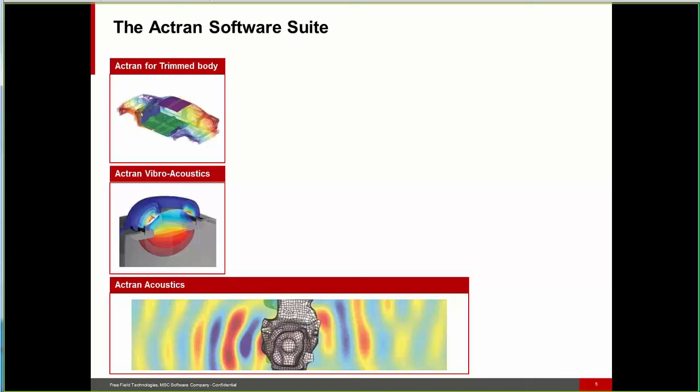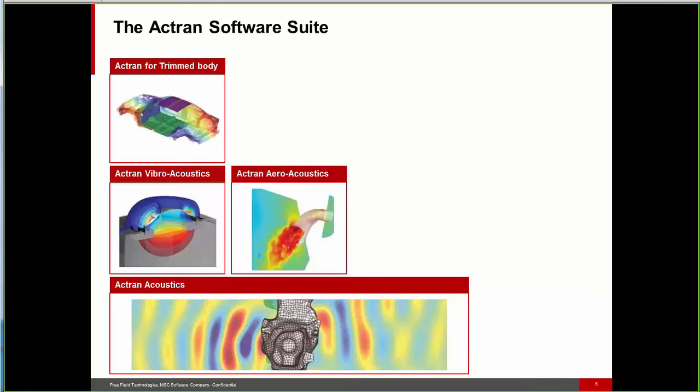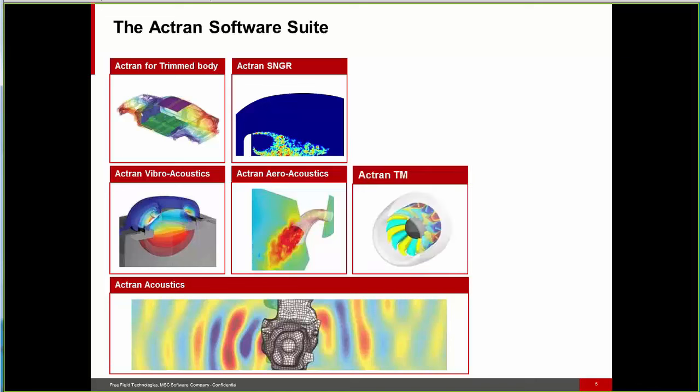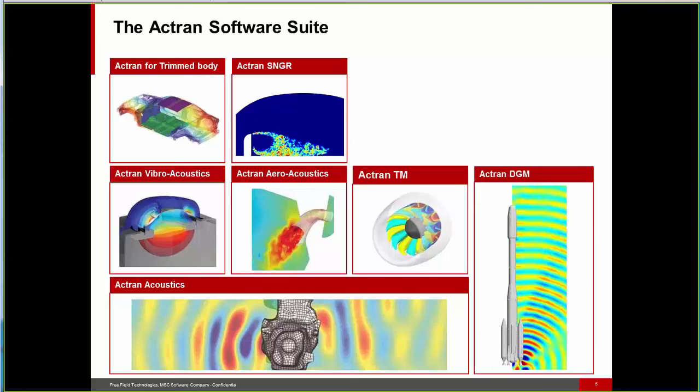Then we have two aeroacoustic modules. One is Actran Aeroacoustics for computing the noise generated from turbulent flows, and Actran SNGR, which is used for making aeroacoustic computation, but starting from steady run solution. So it's a cheaper solution compared to the standard aeroacoustics. Then we have Actran TM dedicated to turbomachinery noise, and Actran DGM for computing the noise in large domains or at very high frequencies.